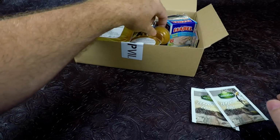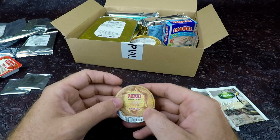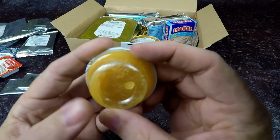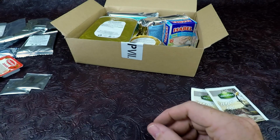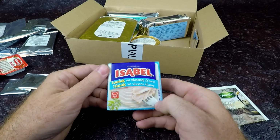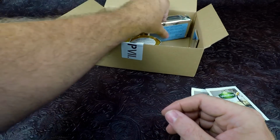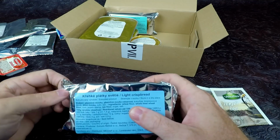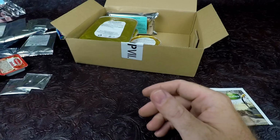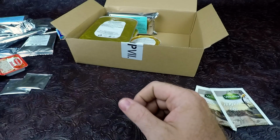All right. We have a package of honey. All right. MED honey. Looks a little solidified, but it's not bad, really. Overall, it's pretty good. And we have our Tuna and Brine, just a little can of it. I'm guessing it's a can inside the box. We have our light crisp bread. Feels a little crushed, but not bad. We have another package of sugar.